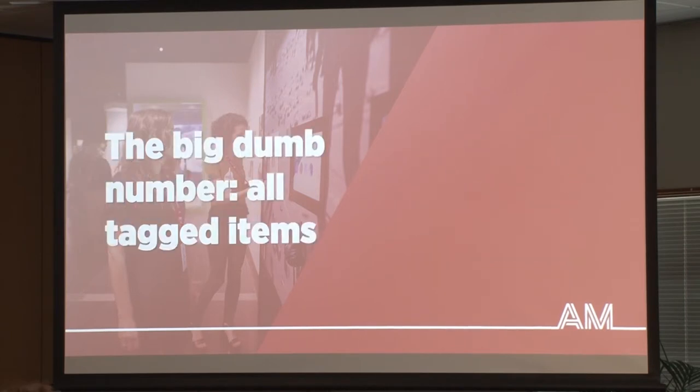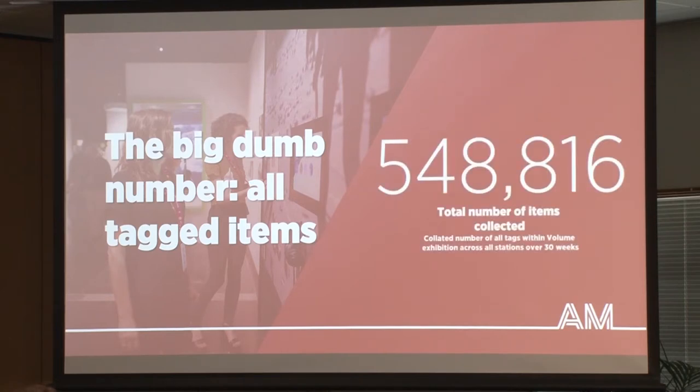Now, all of that activity resulted in a beautiful big dumb number, which is just too good not to share, because across all the stations within the exhibition, we tagged roundabout 500,000 items by visitors, and probably some staff too, to be honest, and there's no way for us to tell how many staff tags are collated within that number, but still a pretty compelling number.